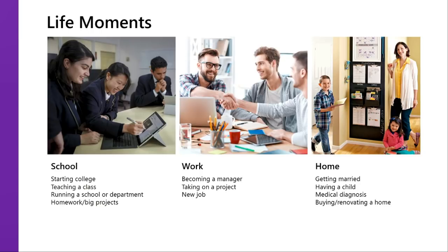These are the times when it's opportune to say, okay, I'm feeling overwhelmed. How can I simplify my life? How can I organize it? I don't have time to learn all different processes. I want to just get up and running, and I want to share that with my significant other. I want to share that with those new direct reports. Well, that's what OneNote is for.